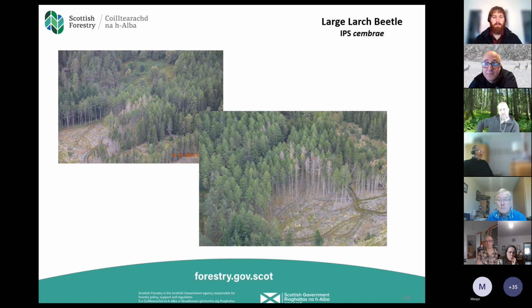I'm worried that the numbers could go up to such an extent that they would move on to healthy larch, but we hadn't observed it doing any damage. So we didn't expect to see this in Perthshire, where there have been relatively few outbreaks of ramorum, resulting in these stressed and dying trees. But those pictures, all these trees have been killed by the beetle.